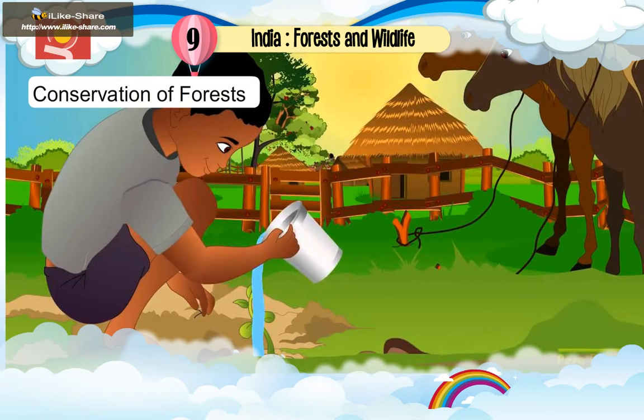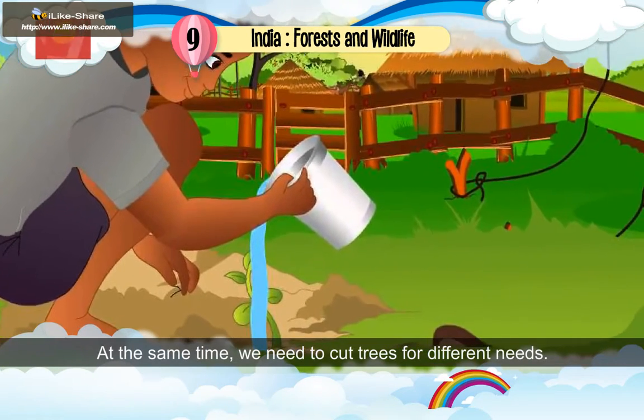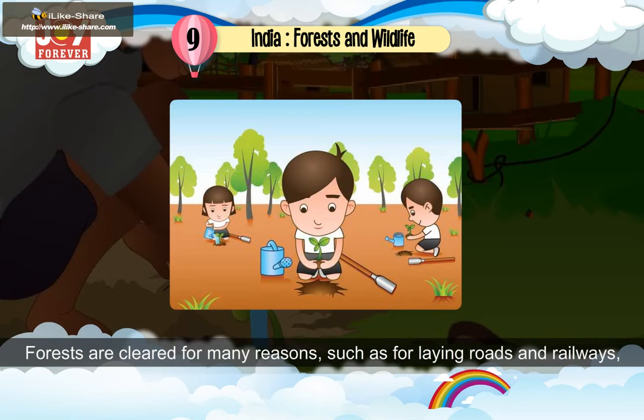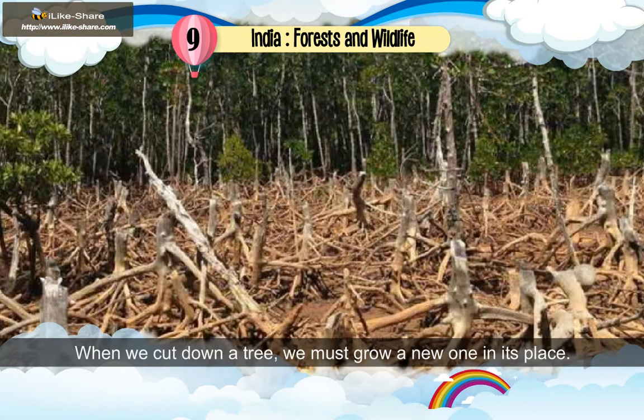Conservation of forests. In view of the significance of forests, it is necessary to protect them. At the same time, we need to cut trees for different needs. Forests are cleared for many reasons, such as for laying roads and railways, for building dams and cities, for farming, etc. So, we have to find a solution. When we cut down a tree, we must grow a new one in its place.